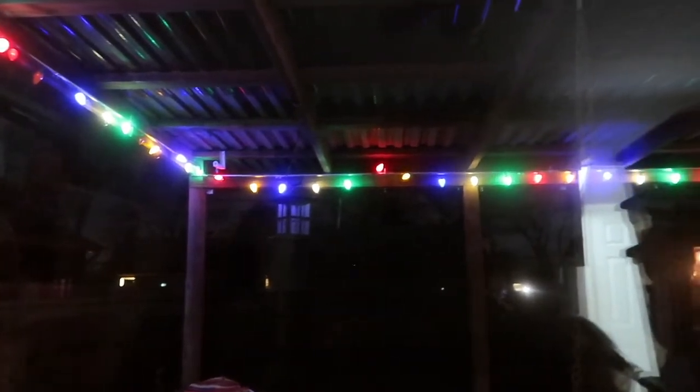So my dad, the only stuff that he had done so far was just the garage, and then he finished the bush today. So now that's lit. And then in the backyard we did colored lights, actually the big bulbed colored lights that we had on the front burning bush last year, but we did those in the backyard along the top part of our deck outside.